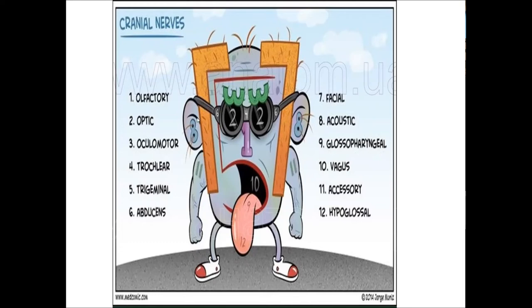Seven, with skin, you looked, yes, it's the facial. Eight, acoustic, it's not the correct name, but used very often, acoustic nerve. And next time, it's 8, 9, glossopharyngeal, vagus nerve, located in the pharynx and in the radix of the tongue.